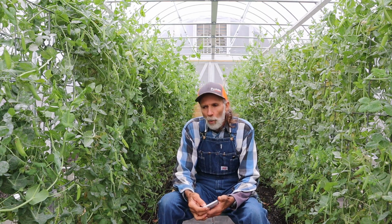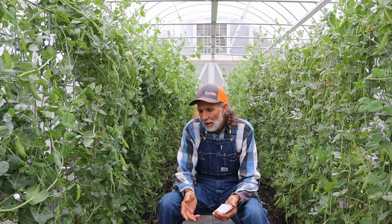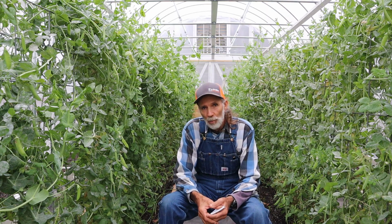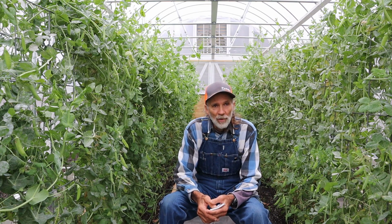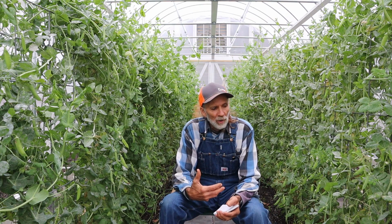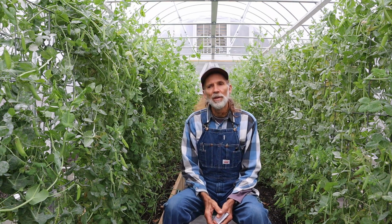Now, what worked well in the greenhouses and what did not work well? Everything that we have planted so far has worked well in the greenhouse. We haven't had any issues with anything not working well. There are some things that we probably won't plant back in the greenhouse because they'll do just as good outside, and one is tomatoes. Tomatoes will get a whitefly issue in a greenhouse, so we've learned that we're probably going to keep them outside rather than inside.